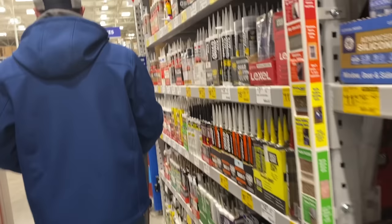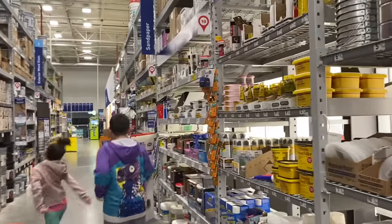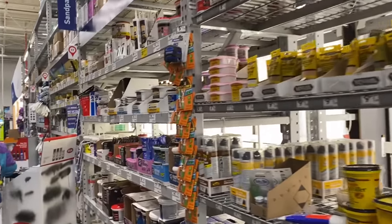Smells perfumey. These are the washer and dryer set. This is the washer and dryer set that I almost got. It's like a champagne color. I got my gray ones and I like my gray ones a lot. Whoa, they have got me twisted.